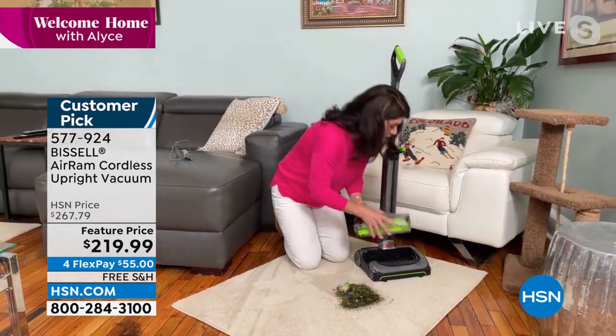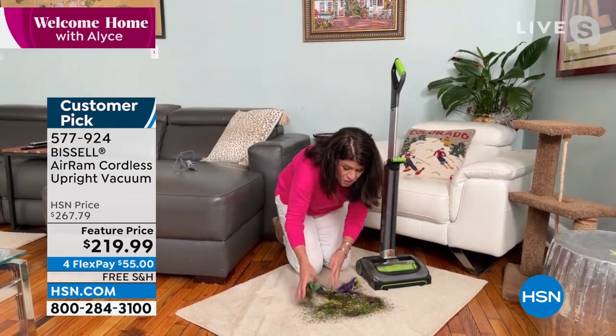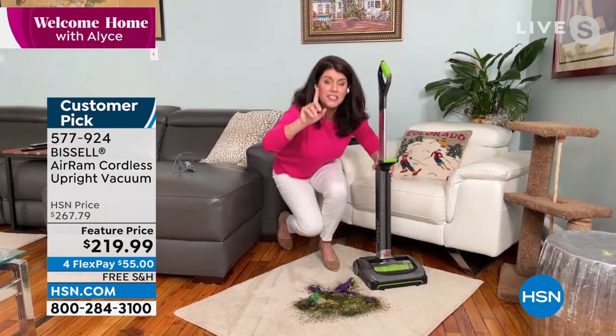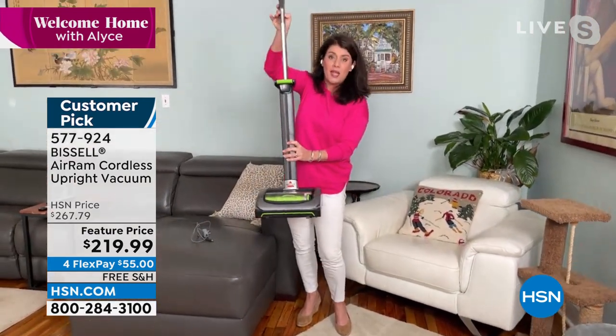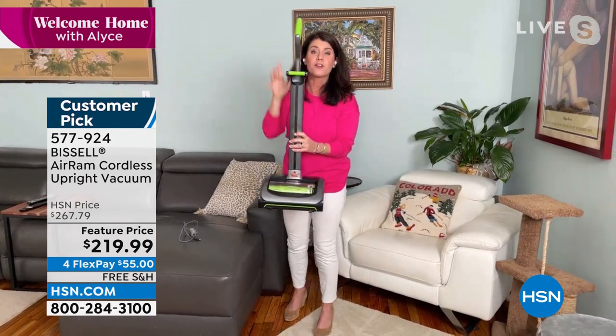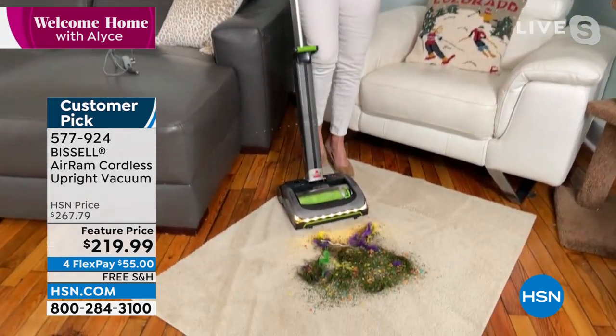I have my original Airram from 6 years ago. Never bought a new battery. I've never bought a new filter, and my battery has never died. Now, I'm gonna put it to a little test, okay? You take this out, adjustable handle, stores anywhere. This is perfect for anyone's home. Adjust the handle. Now, I want you to watch. I'm gonna turn it on.